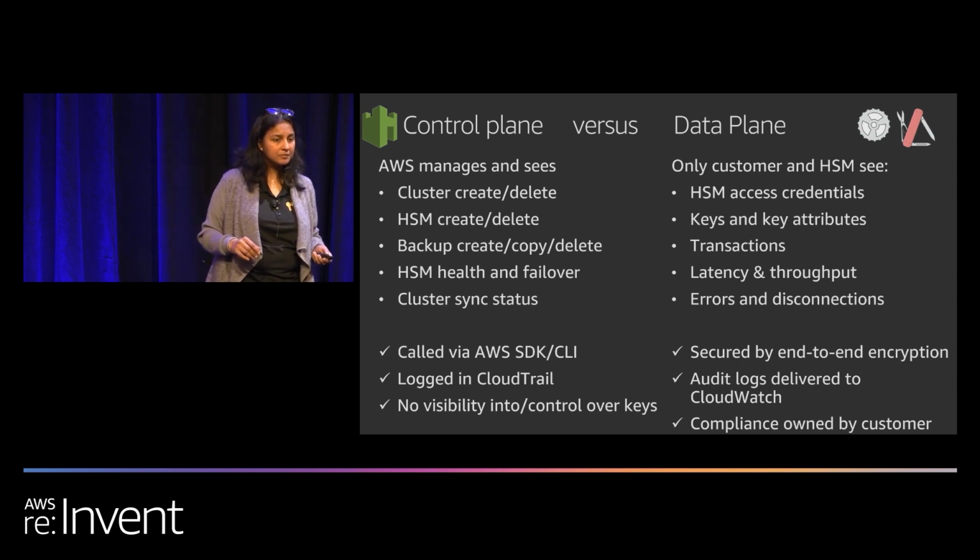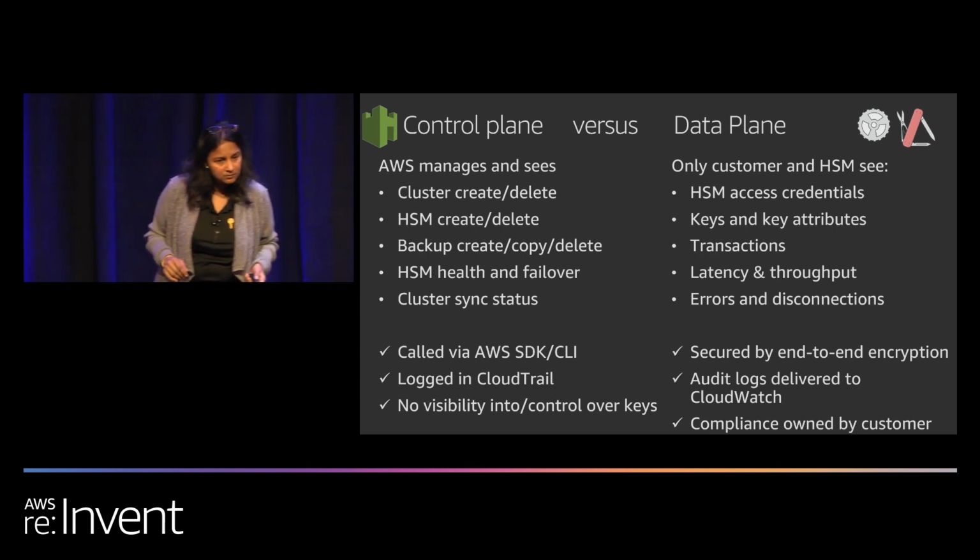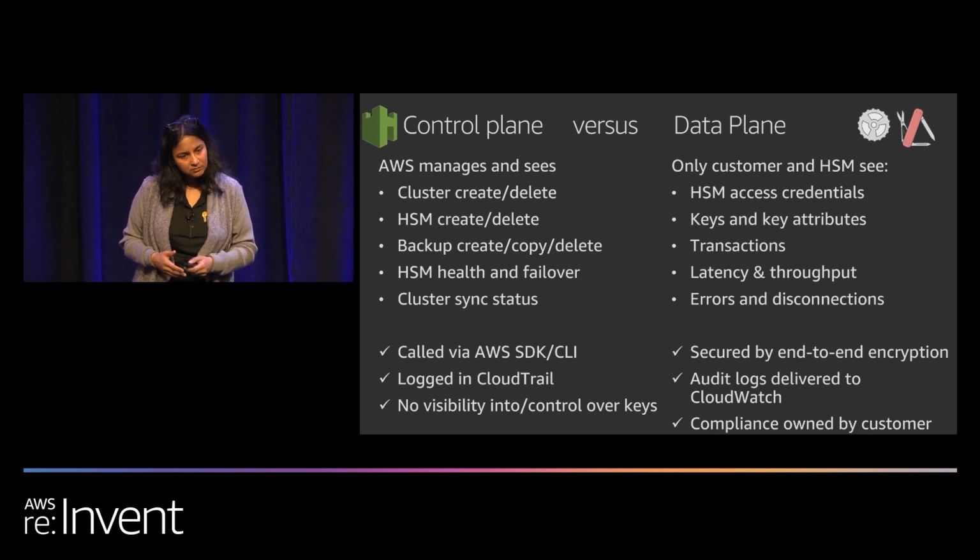Yeah. So clients I've worked with work for a European government and investment banks, and their specific use case for CloudHSM is because of the Cloud Act.